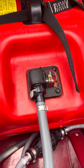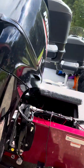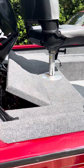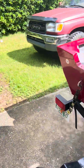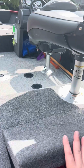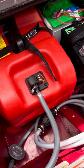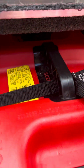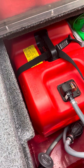Now keep in mind, this is a 6-gallon tank. Although this Mercury 4-stroke is very fuel efficient, if you are someone like me who fishes a lot and does a few miles every trip, you're going to be filling up. And the way at least mine was rigged, I don't know if this is how they're all rigged, I literally have to pull the entire tank out. I have to disconnect it, and the nozzle is on that side. So it's a real pain in the butt.